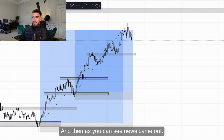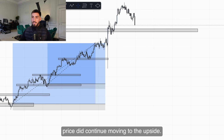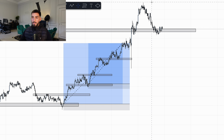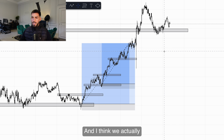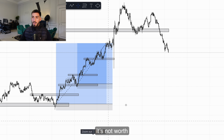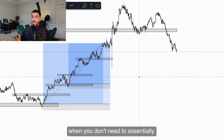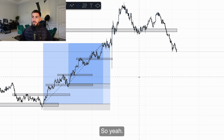So yeah, closed out. And then as you can see, news came out. And yes, after news, price did continue moving to the upside a lot further. And I think we actually have continued even more. But it's just not worth taking the risk, guys. It's not worth losing out on that risk to reward ratio when you don't need to, essentially. So yeah, guys, that's a recap on CADJPY.